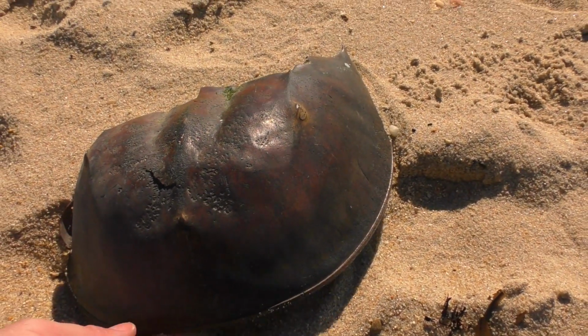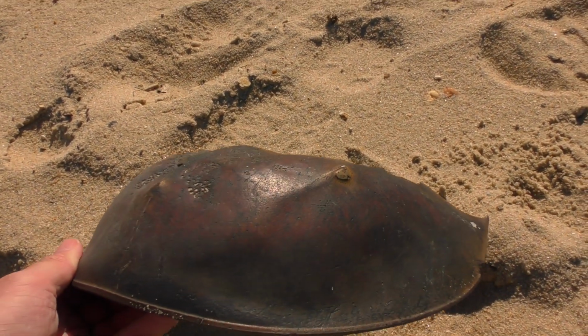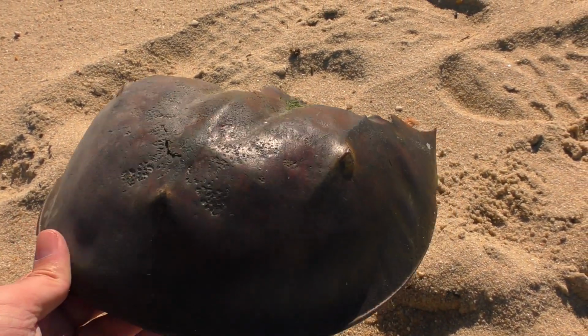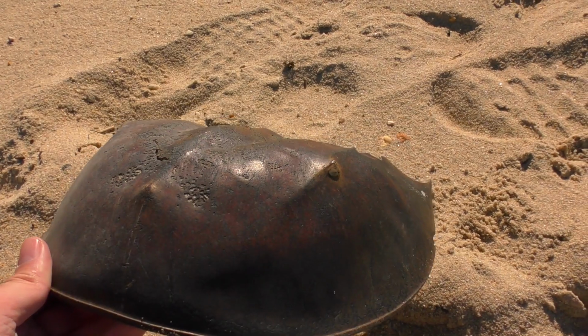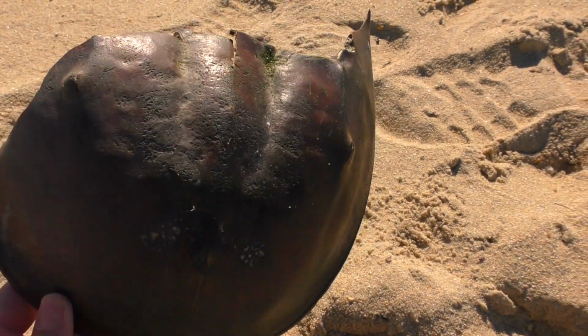Yeah, some of these horseshoe crabs get pretty big. This one's monstrous. It's only part of the shell, but this one's like twice as big as the one I have over there. That's a big one. Look at him. But there's not much left to him.